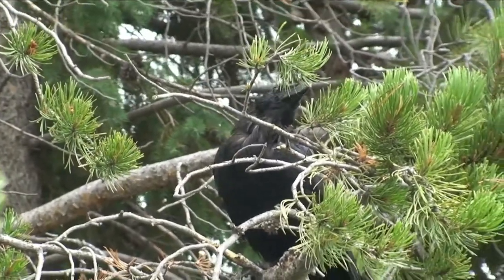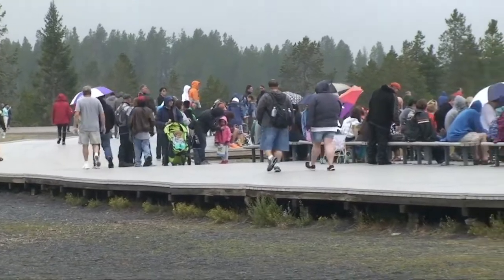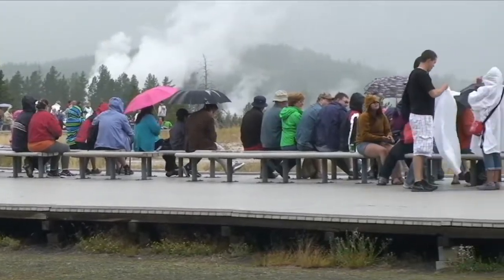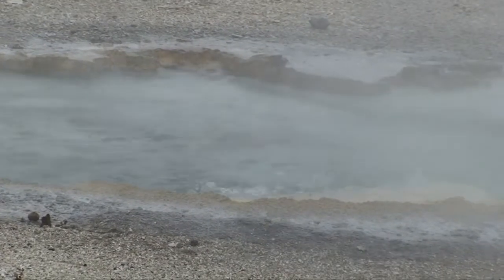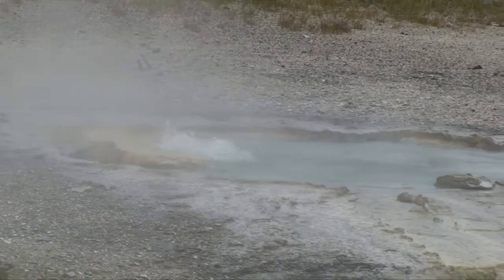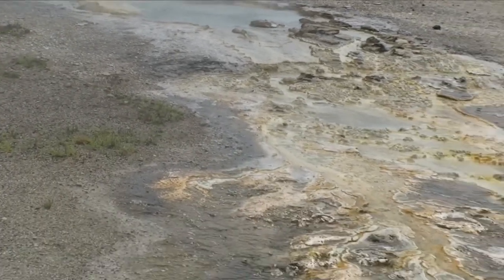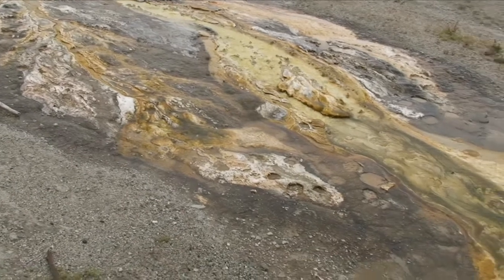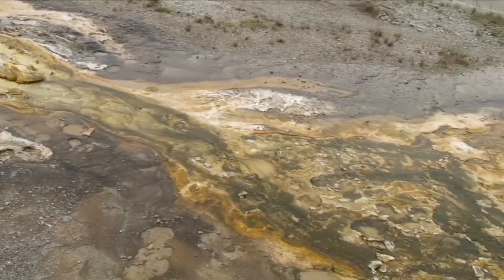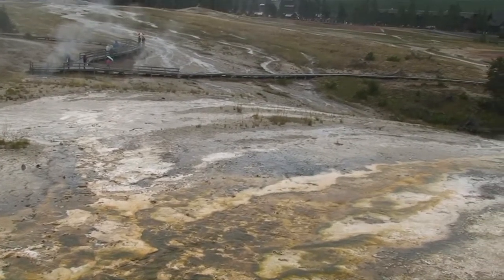This raven is enjoying the show too. The rain did not stop the people from visiting this place. Too hot. Another boiling hot geyser. If you toss an egg there, it will get cooked and ready to eat. Water comes out.